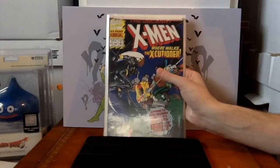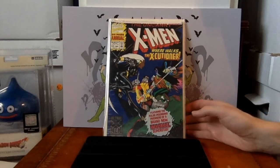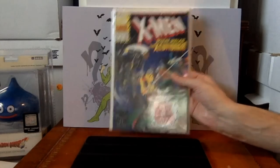Here we have another one that's probably dollar bin material. I have several copies of this. I just came across them in dollar bins, 25-cent bins, 50-cent bins. This is the first appearance of the Executioner, X-Men Annual number 17. So here you go, another cheap, inexpensive, not big, high-profile villain, but still a villain in the X-Men universe, nonetheless.